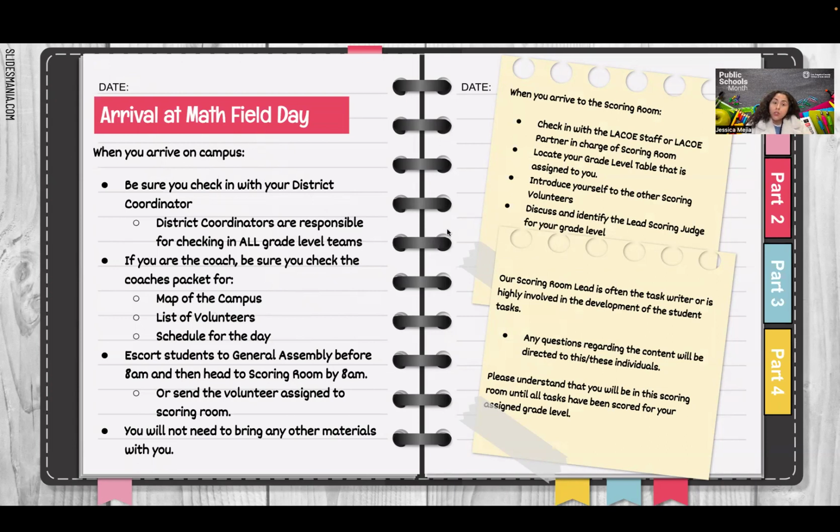If you are the coach, be sure to check your coach's packet. You have a map of the campus, the list of volunteers and where you will go, the schedule for the day, and so forth. Then we want to make sure we escort our students to the General Assembly area, which is the auditorium, so that we may get started around 8 a.m. And for you as a scorer, scorers want to go to the scoring room, which is the library, by 8 a.m.